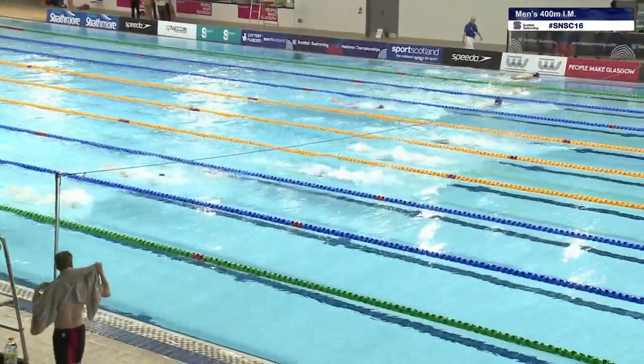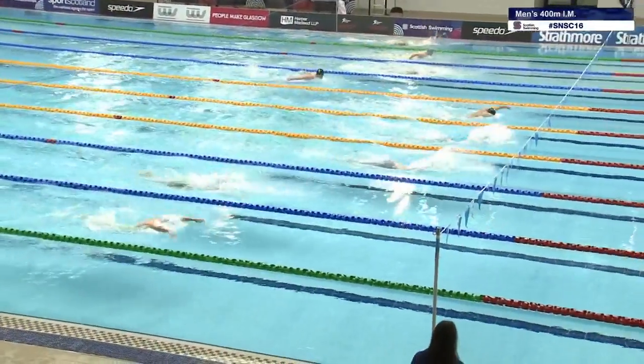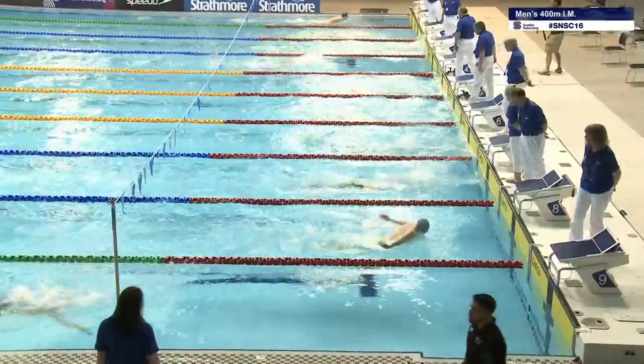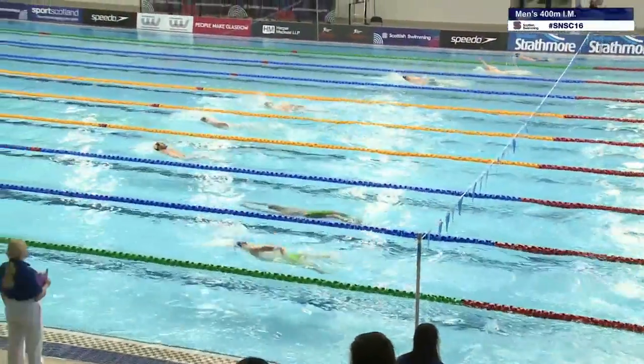Lane 2 going pretty well. Callum Laurie, one of the younger swimmers, the 18-year-old from first. But it does look like it's going to be action in lanes 4, 5 and 6. Do you think Thomas Payne can stick with them? I think that you'll see Max move away a little bit from Thomas on this backstroke leg. Max is a very strong backstroker.